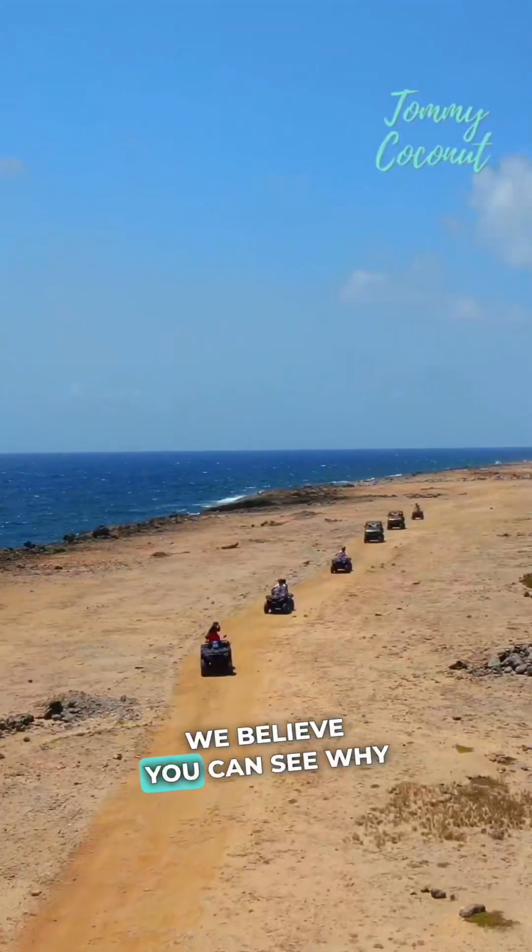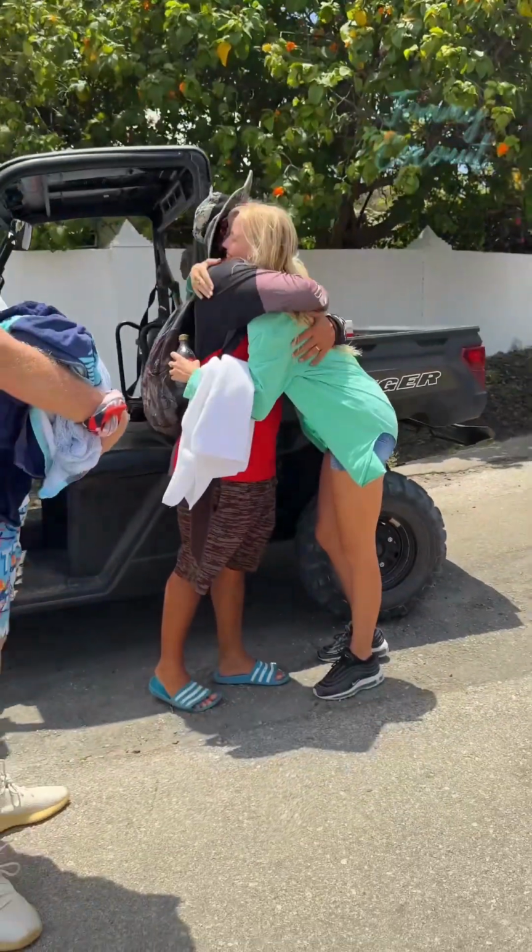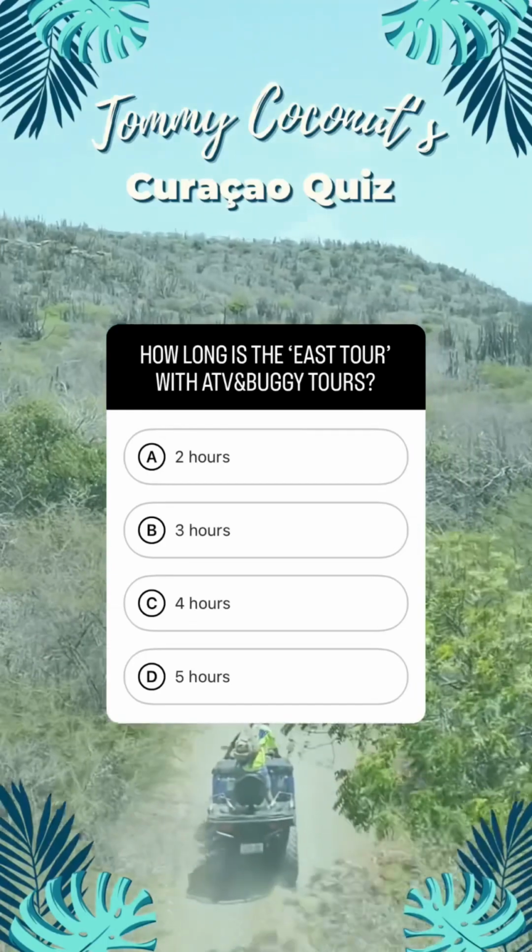We believe you can see why we highly recommend you to take this tour during your vacation. Coconut.